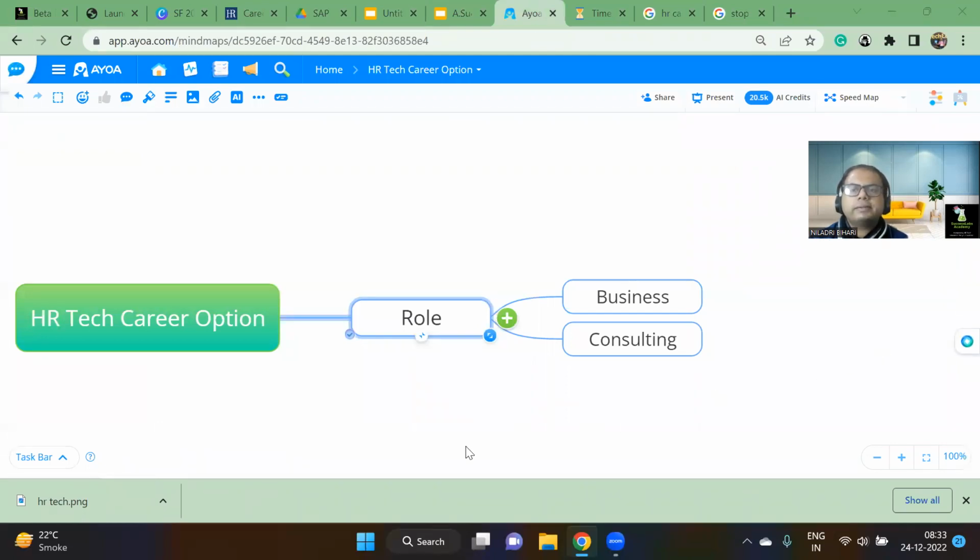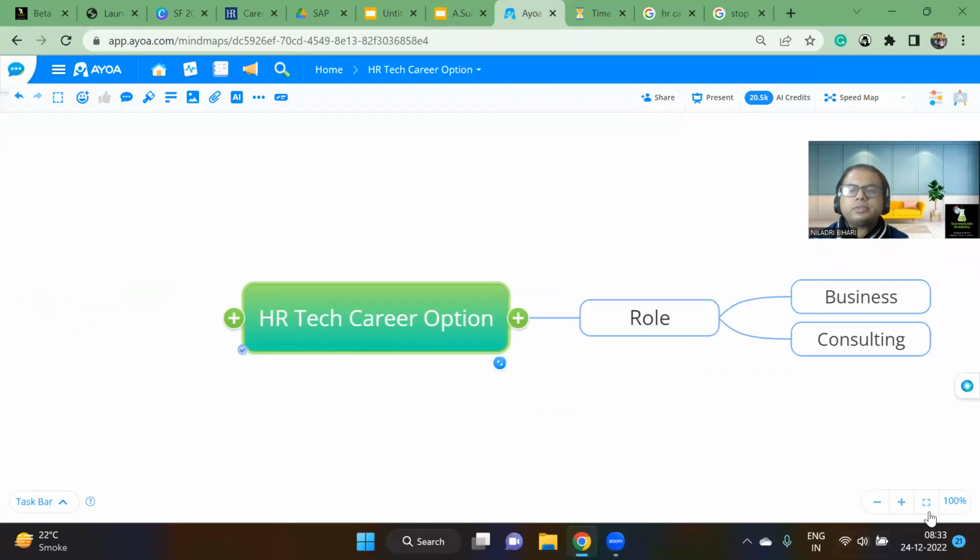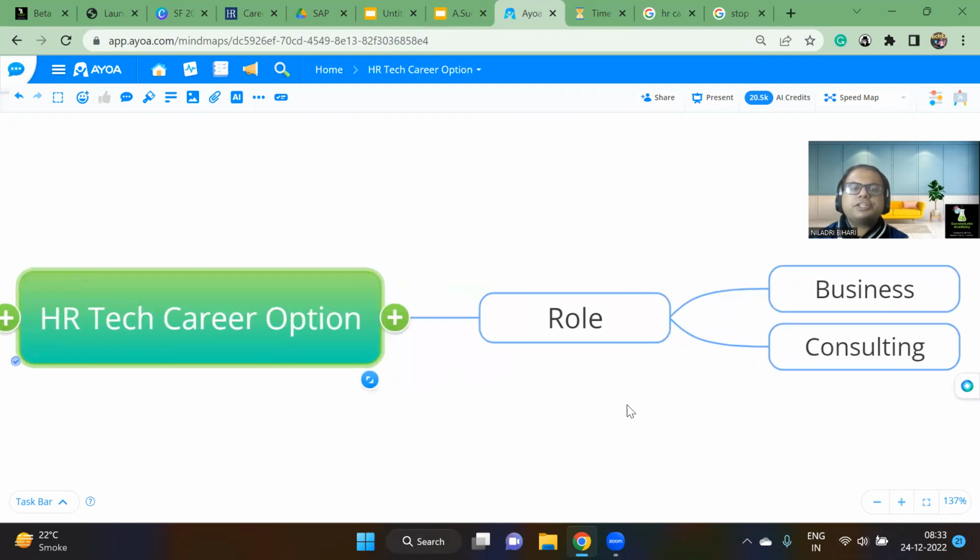Right. I hope you are able to see my mind map. So in HR technology after MBA, the roles can be divided into two major categories, from my experience, I'm just sharing. It can be the business side of it, or it can be the consulting side of it. When I say business, you are working in an industry. It can be the retail industry.